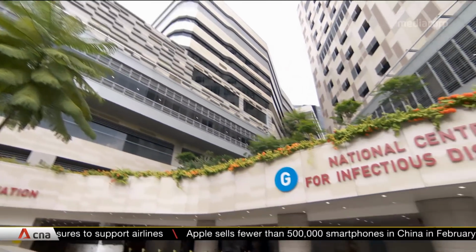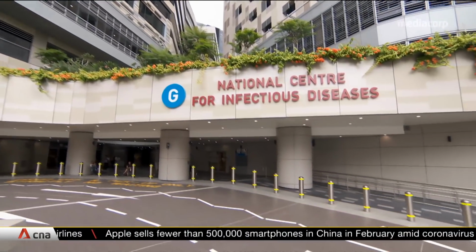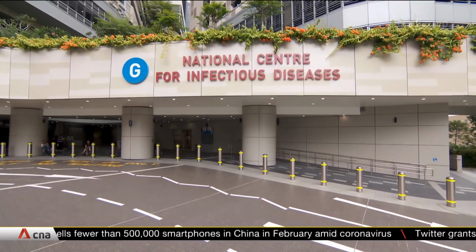We will thus need to prioritize the resources at our public hospitals. The government will continue to pay for the COVID-19 testing fees and hospital bills in full for Singapore residents and long-term pass holders who are admitted to public hospitals for COVID-19.